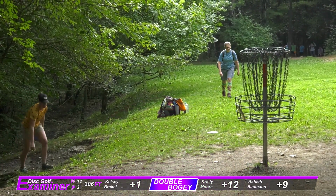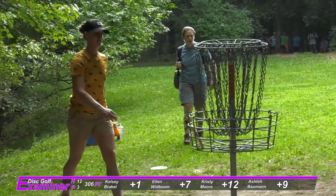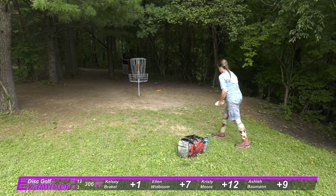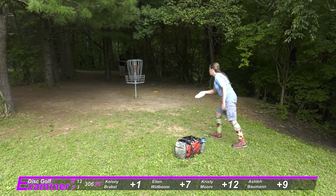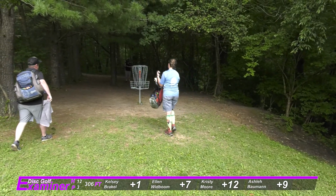Good putt. She was really frazzled after. Yeah, that's rough. Adventure. Yeah, she recovered really well. That was a substantial putt that she had to make there, and she recovered really well.